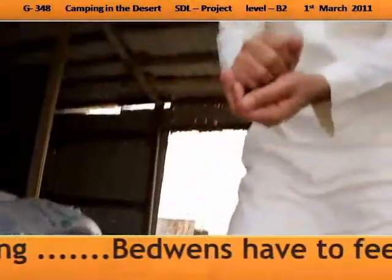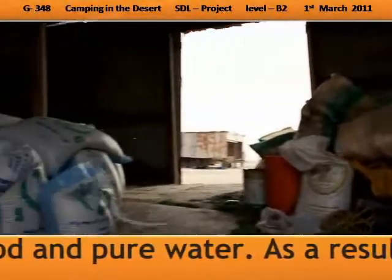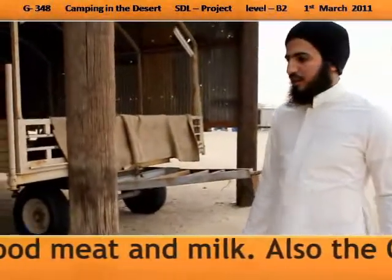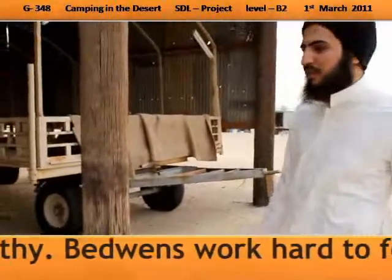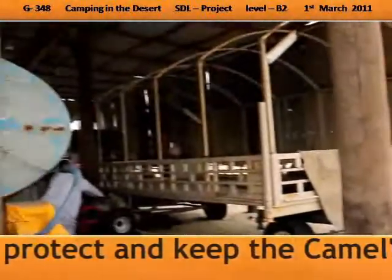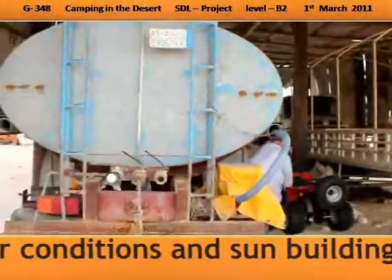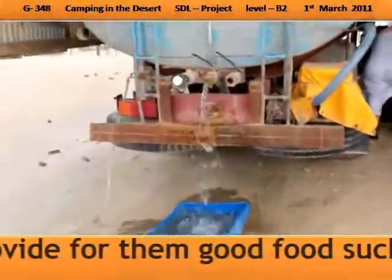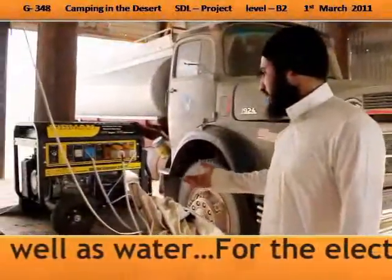Bedouins have to feed their camels good food and pure water. As a result of this, they will get good meat and milk. Also, the camels grow healthy. Bedouins work hard to feed them regularly and protect and keep the camels' food from the bad weather conditions and sun by building storages. Also, they provide for them good food such as grass and ashes as well as water.